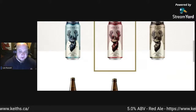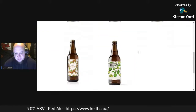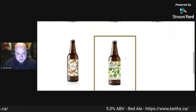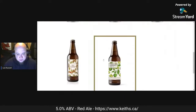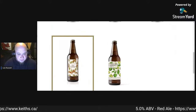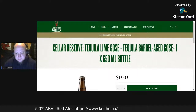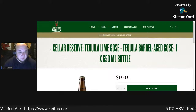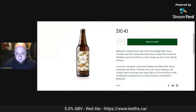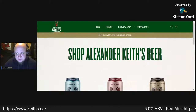They had a red ale for the longest time, for years. It was branded as their red amber ale. So I'm just checking down here to see if I see that anywhere. They don't even show their IPA. They show their session IPA, they don't show regular Keith's IPA anymore. What in the fuck is going on here? What is this? Soul Reserve Tequila Lime Gose. Okay. Sea Buckthorn Brett Saison. That sounds interesting, and it feels like this is all their craft stuff that they're showing now.